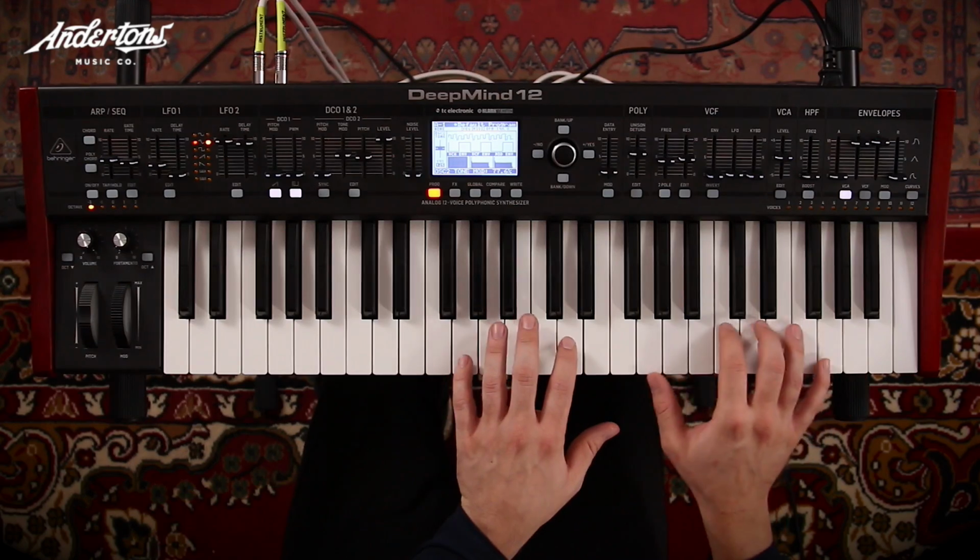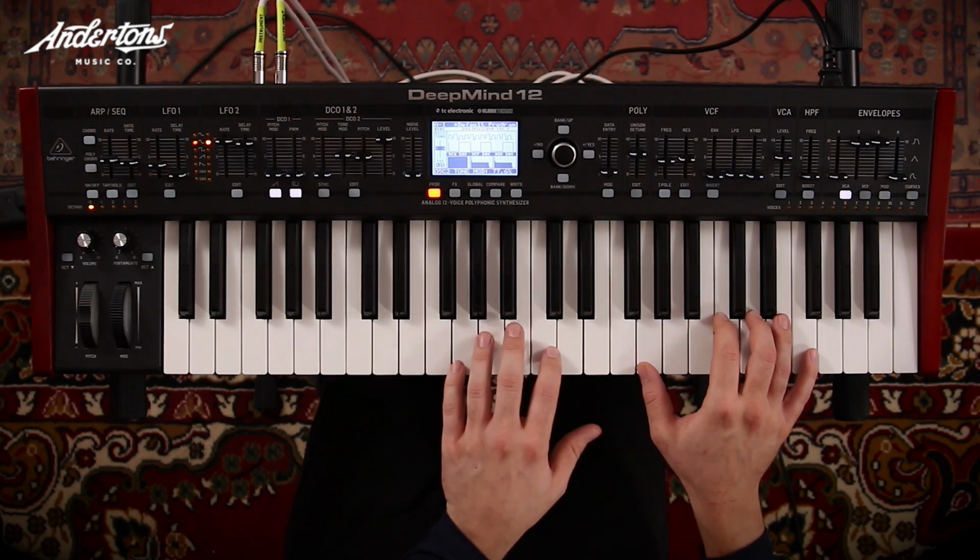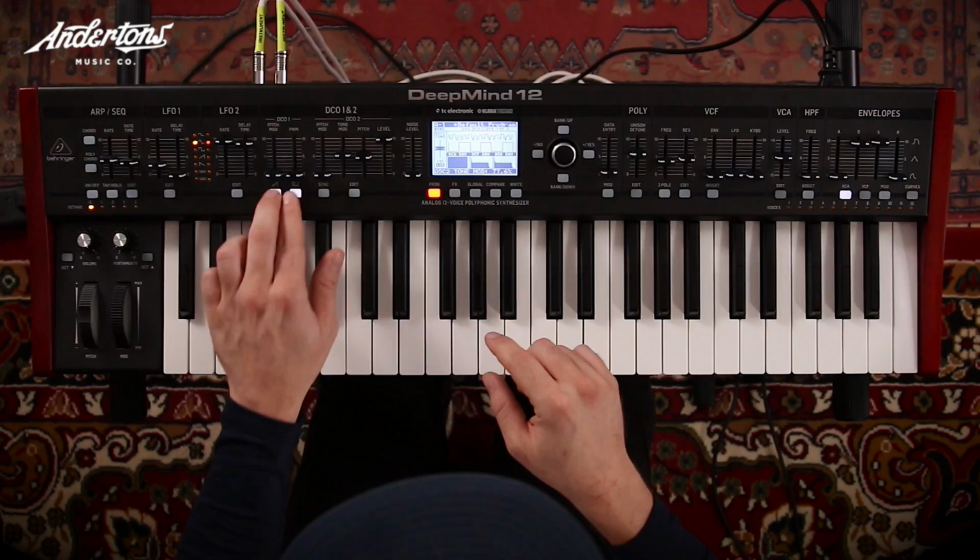Lots of variation in the basic oscillators there, and remember that oscillator is up to 12 voices, so we can do really fat chords. Let's have a little look here and see what I can muster up. I mean, that just sounds like a big old mess because it's a terrible fruity chord, but we'll plow on. We've got noise in there as well.